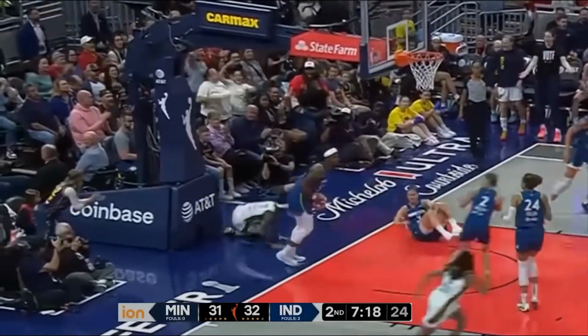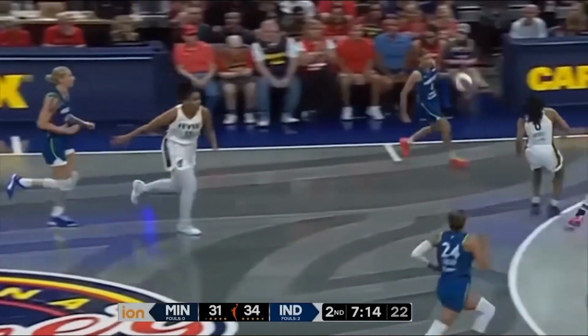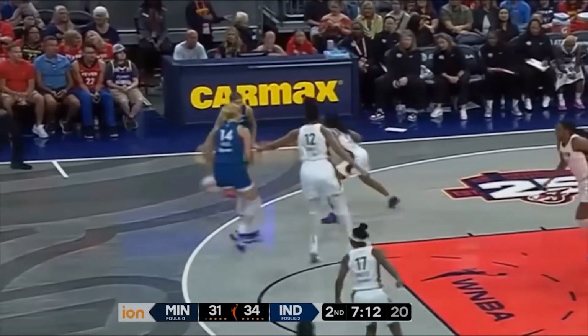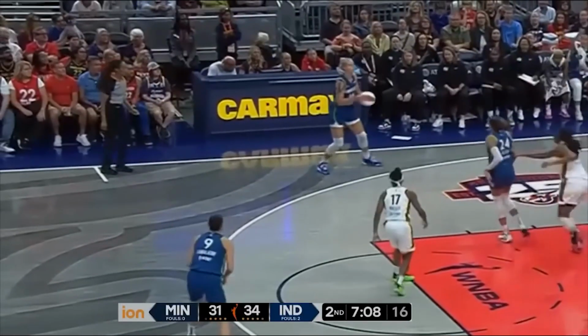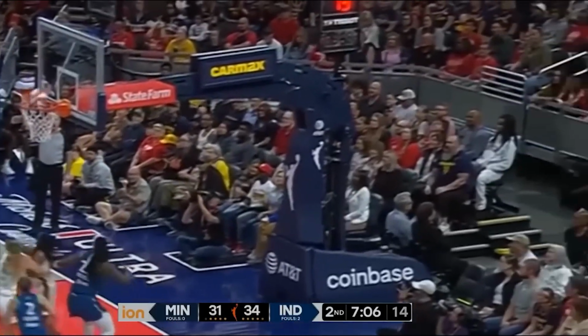Wheeler just blows by Collier and lays it in. Love when Wheeler gets in and approaches the defense. You never really know what she's going to do, and just being able to come in from the bench and automatically be a scoring threat is exactly what she needs to be.